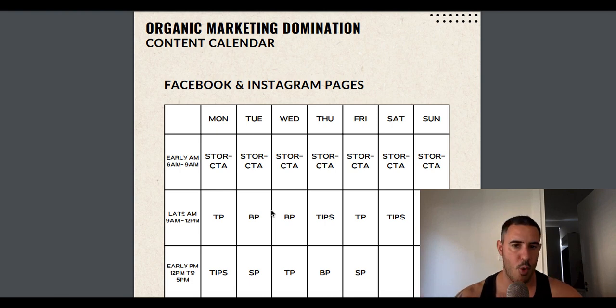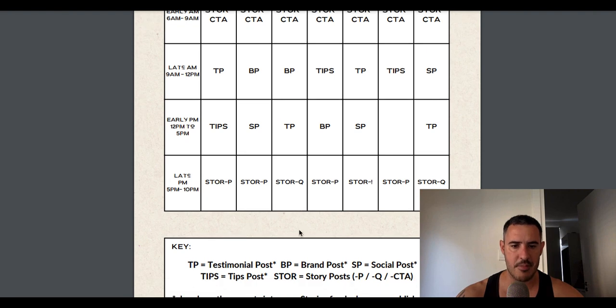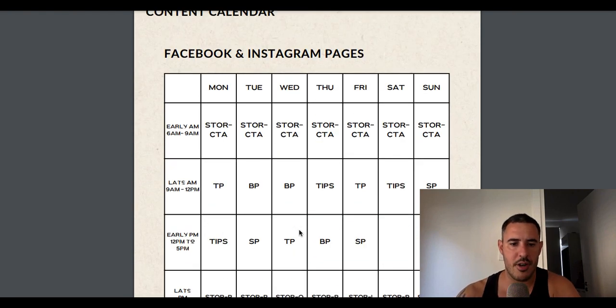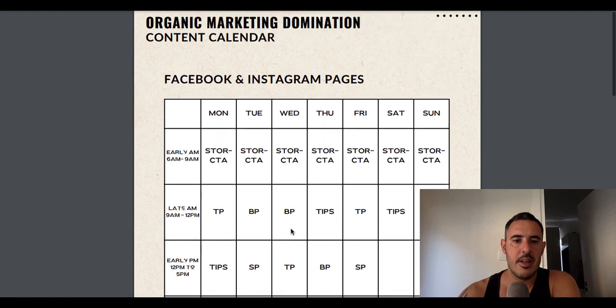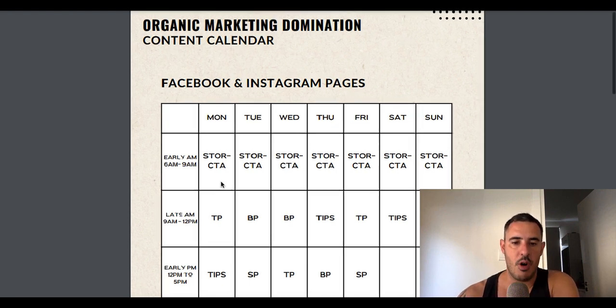So let me give you a quick walkthrough so this makes sense, because again, there's some different jargon and words on here that only make sense really if you're doing the full program. So this is the public social media calendar for your Facebook and Instagram pages. So your gym studio will have an Instagram page, a Facebook page. This is what we post on here.